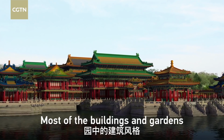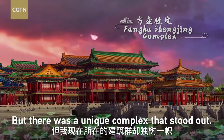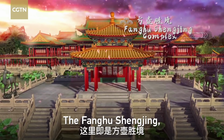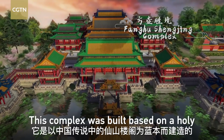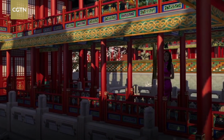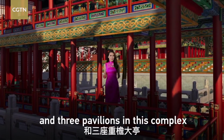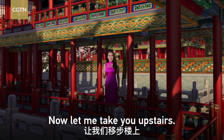Most of the buildings and gardens in the Old Summer Palace are simple and elegant. But there was a unique complex that stood out, the Fanghu Shengjing, or the Square Pod of Victory. This complex was built based on a holy and mysterious place from a Chinese legend. Let's take a look around. There are nine two-story buildings and three pavilions in this complex, with beautiful flowers and trees all around. Now let me take you upstairs.